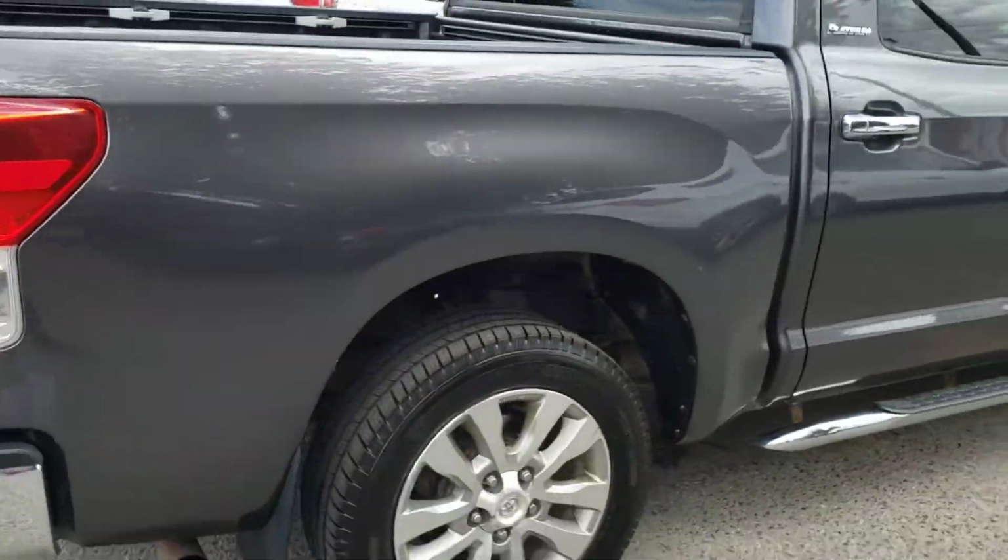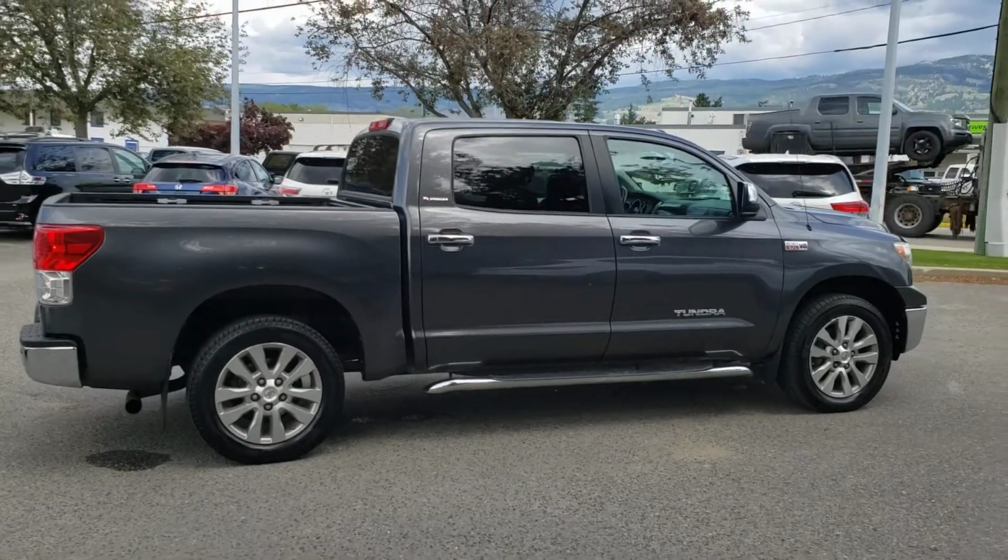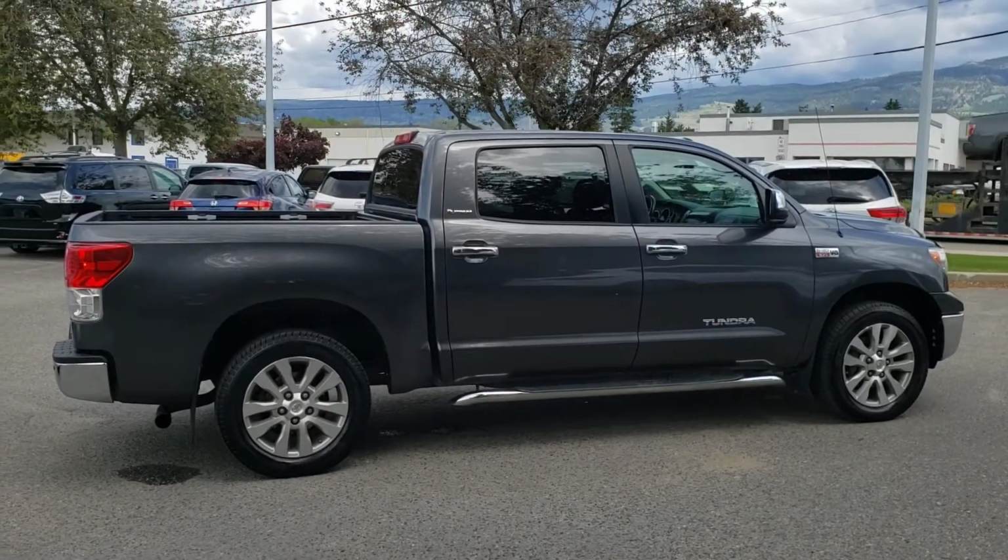If you're looking for a truck that's loaded with luxury and ready for work, this is the truck for you. So let's go ahead and hop inside and get started with all the interior features.